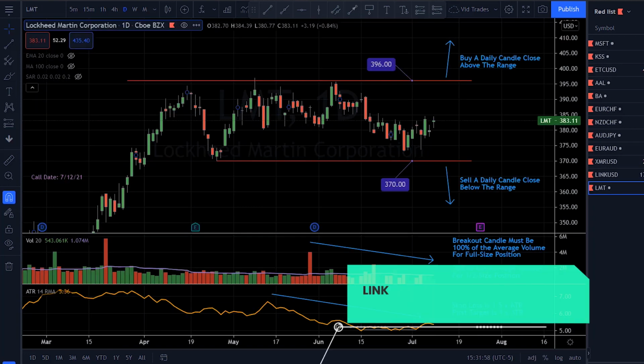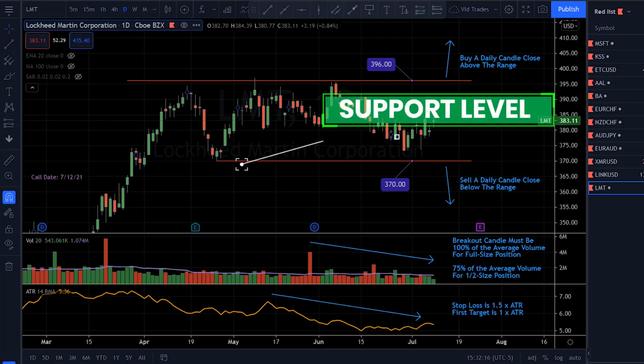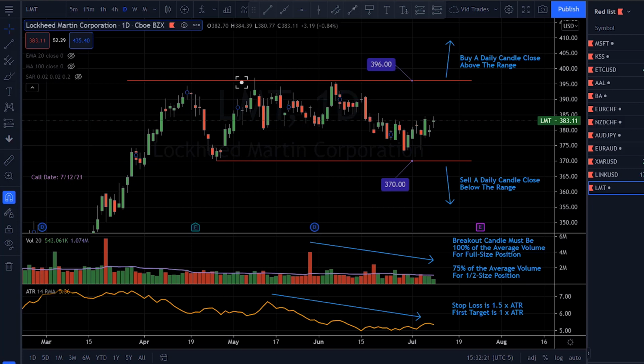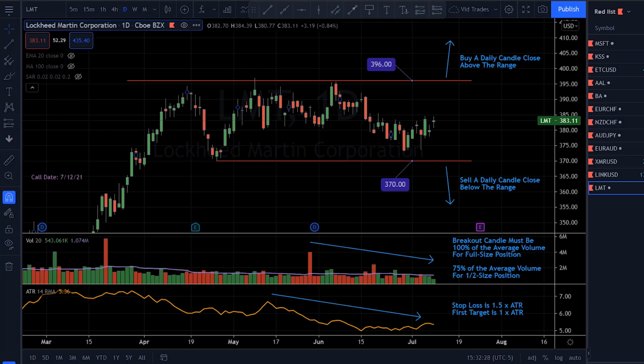Secondly, we're looking at a trading range on Lockheed Martin Corporation. You can find Lockheed on the New York Stock Exchange with the ticker LMT. Just to be sure everyone's on this, a trading range is a consolidation with a strong support level like this one at 370 and a strong resistance level like this one up at 396. Price just sort of bangs back and forth between these levels until it eventually explodes out of the range in one direction or the other. I'll take a break of a trading range in either direction.